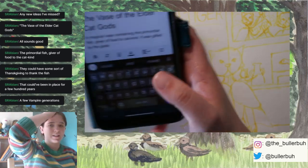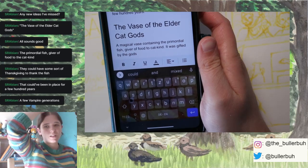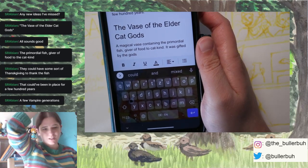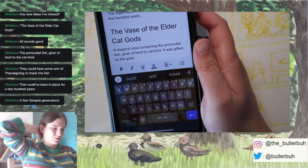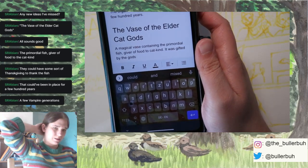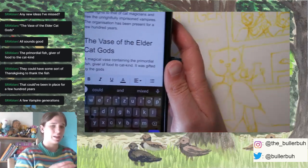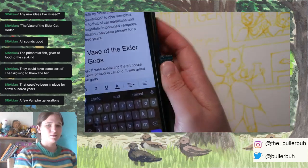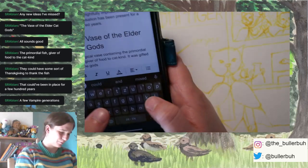They could have like a yearly festival around this. Like every year, all the cats gather around either this vase or a copy of the vase and just thank the fish for existing and keeping them fed.